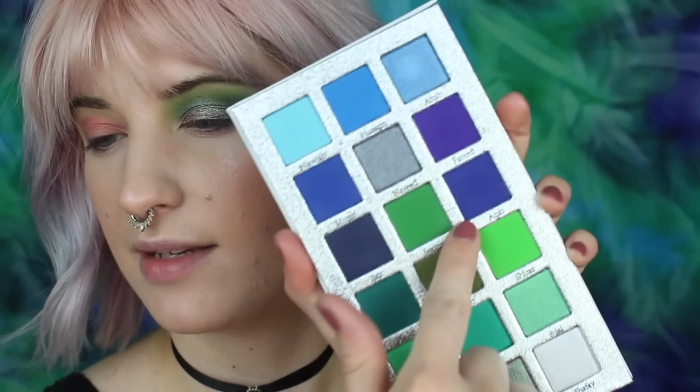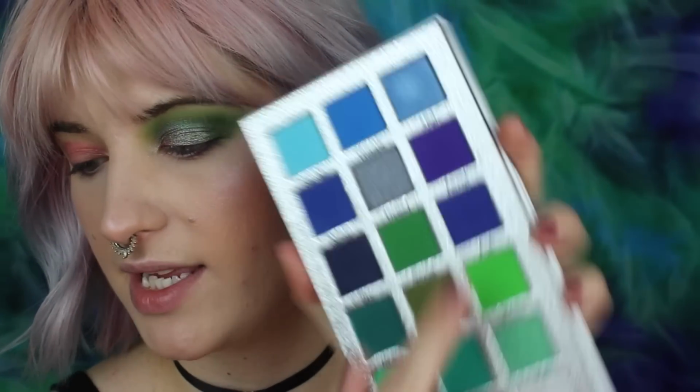For the lower lash line, I kind of wanted to play with some of those blues just to play with both colors, you know? I feel like for a first impressions video, it's good to have a lot of different things going on. So I want to start by laying down this darker navy blue right here. And I'm just going to take that on a little pencil brush, blending brush kind of thing.